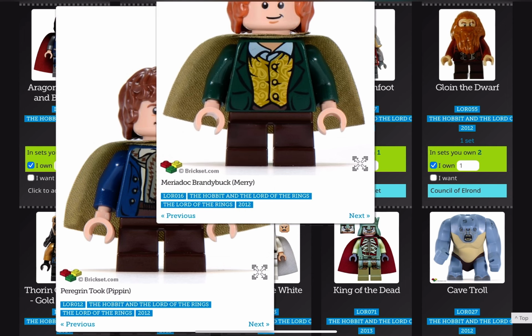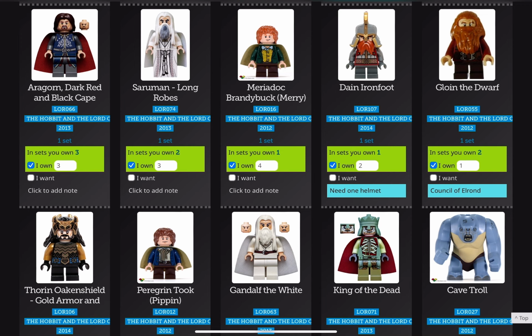So there's no reason for these figures to really increase as much as the other minifigures that didn't just get re-released. So all of those figures in the Rivendell set, I wouldn't recommend buying. So that's all of the Fellowship of the Ring, and then Arwen, Elrond in particular.